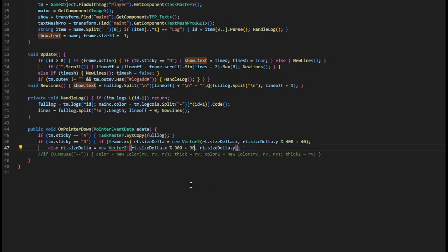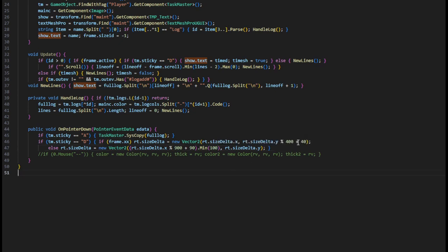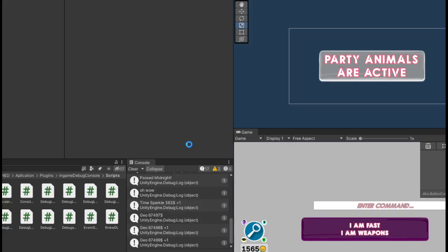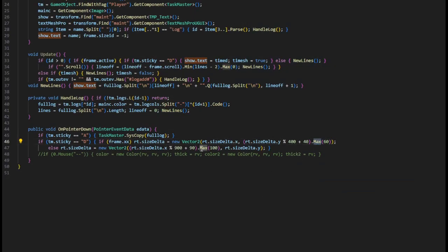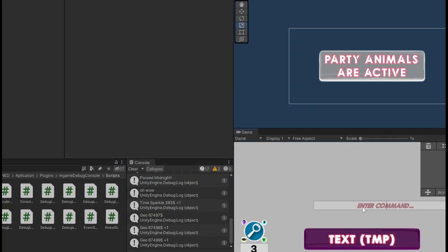Also, let's add a minimum. Minimum is gonna be 100. And over here, it's gonna be 60, so it doesn't turn into nothing. Yes. But max is the minimum, so it's a very confusing thing. I will decide eventually. It's supposed to say minimum or maximum when I'm modifying, because it derives from max, but it calculates me the minimum. So, like, what? It's stupid, right?